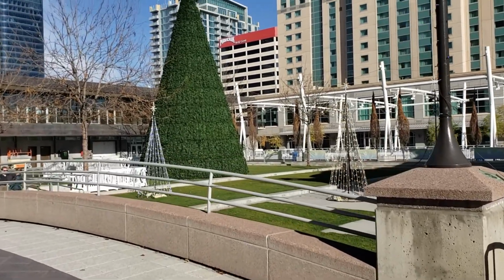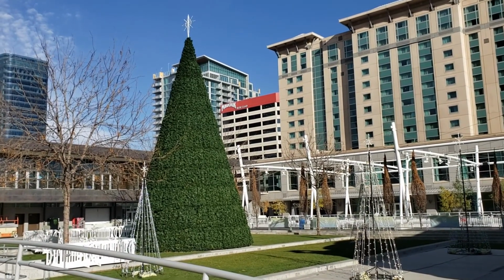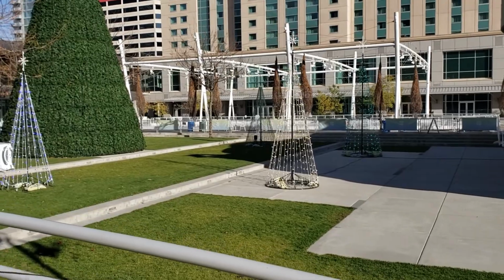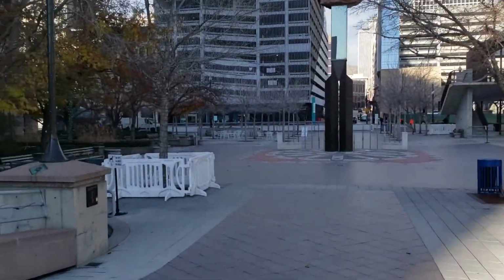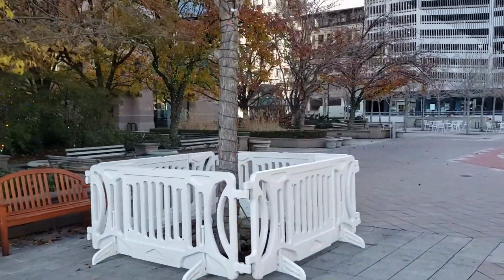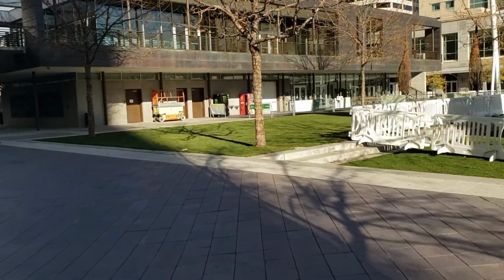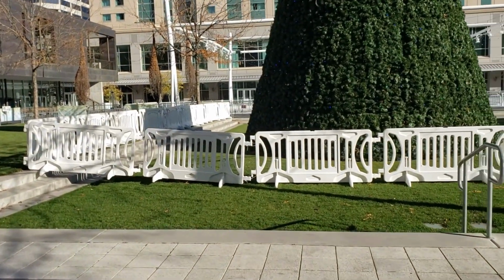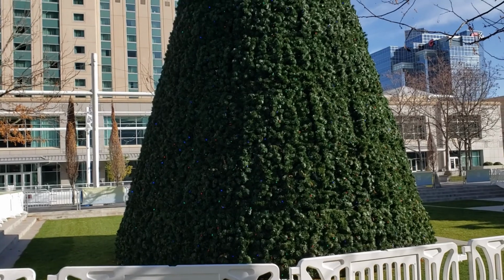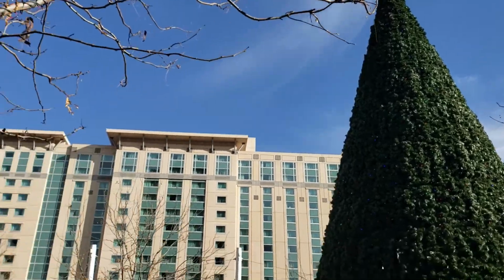There's a big Christmas tree. Everyone must be going for these type of Christmas trees, because this is the same one that I took a video and snapshot of before I left Cleveland in Public Square. So obviously this area would look nicer at nighttime when it's all lit up. Right now, all we have is the daytime to work with. So like I said, we've got the big Christmas tree here. It's kind of similar to what I did shoot at Public Square.